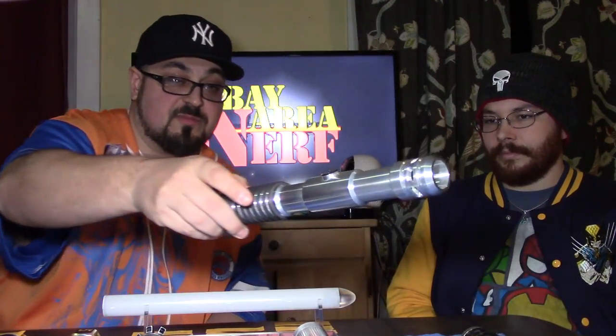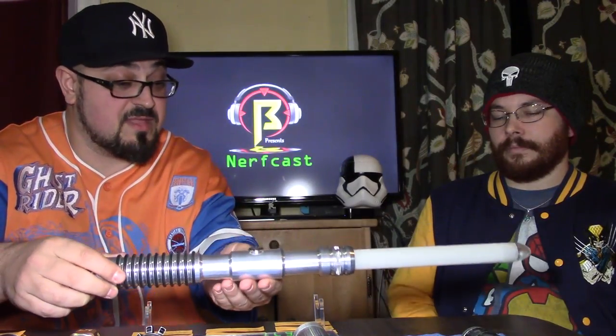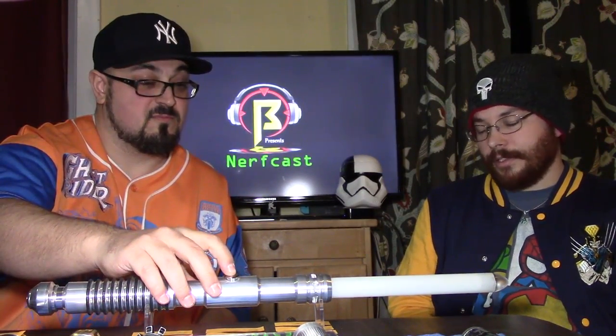The next up is a Sentinel V4 from Ultra Sabers. This setup is their higher end soundboard, so this is not light sound. That means you get multiple sound fonts with this lightsaber, which we were just talking about, and which we'll go through. That's got a nice blue to it.